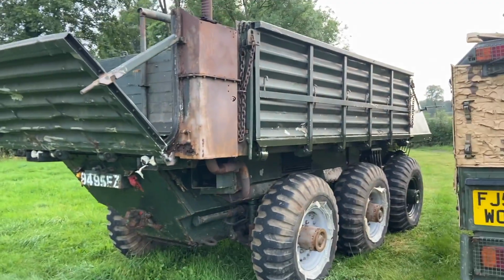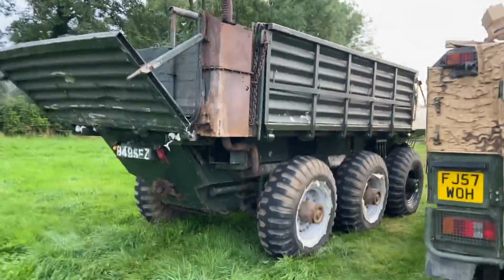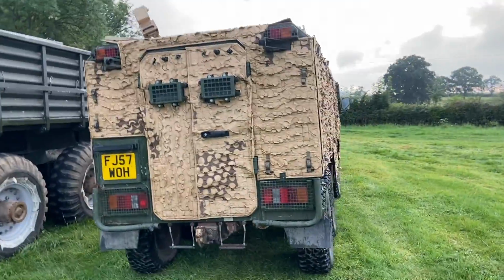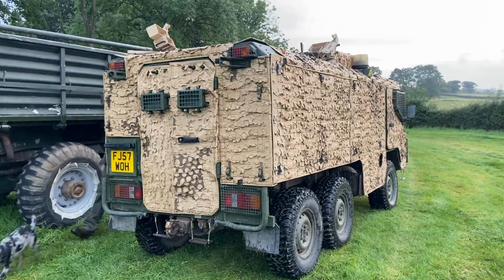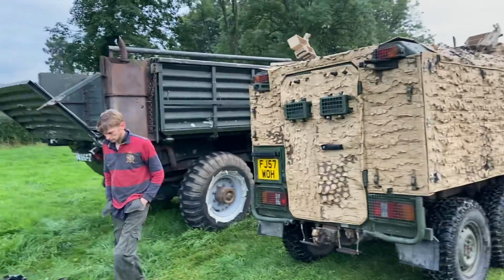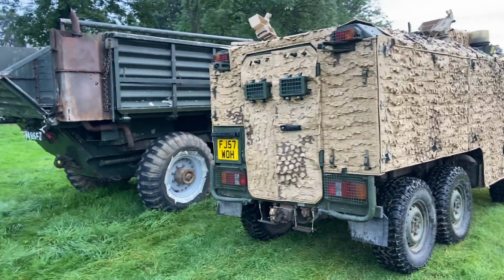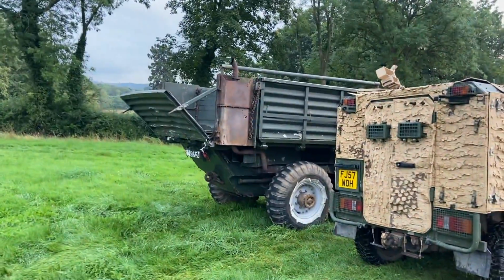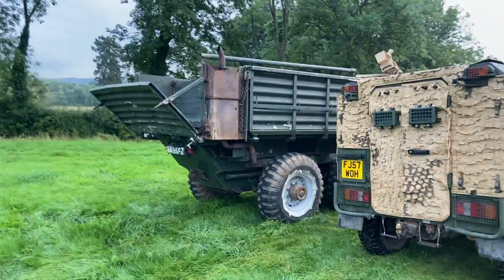But yeah, we are hoping to have the Stalwart at Tanks, Trucks and Firepower along with the Reo. We would take the Pinzgauer, but we've got no one to drive it there, so it probably won't be coming. Unless the Stalwart lets us down, in which case the Pinzgauer may go in its place. But both of these are for sale. The Stalwart will be for sale as well once we've finished painting it. I'm not sure on the price on that yet.